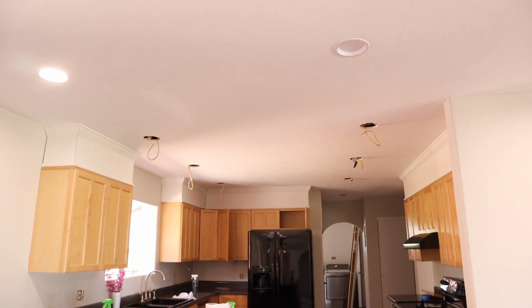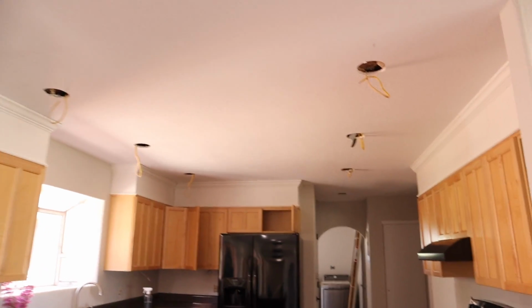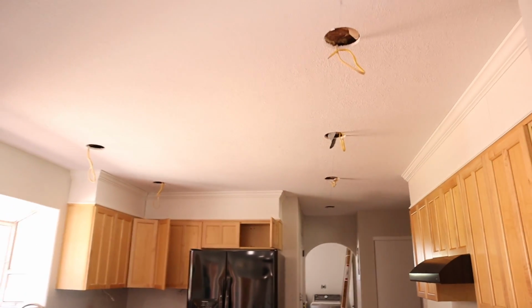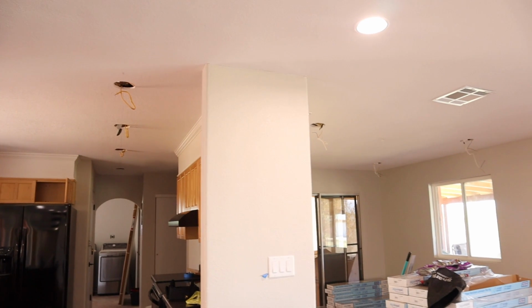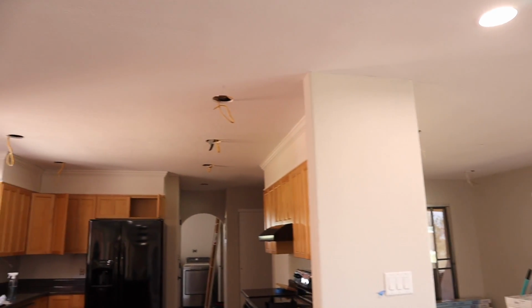We got all these holes cut yesterday for the can lights in the kitchen. We're doing 6 in here, 3 on each side, and then we added 1 down there for that area above the closets and the pantry. But we are still waiting for the rest of the can lights to come in the mail because they were sold out at all of our local Lowe's. So I had to order them in the mail. Hopefully they'll be here on Friday, and then Jalen will just finish putting all those in, and then we can have light everywhere.